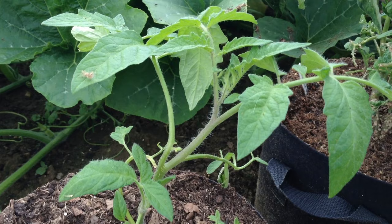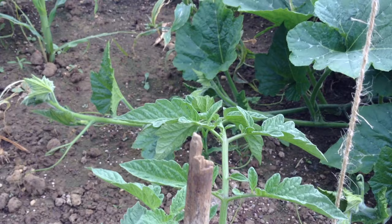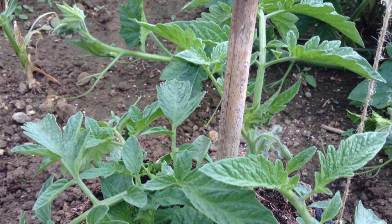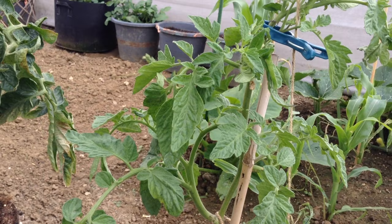I grew this from a sucker, and it's got its own little sucker now. I did have to take a lot of foliage off these tomatoes. They were gnarled and they were stunted. But thankfully some new growth happened. And I had to strip this one back almost bare. But I let the suckers grow so the plants could replace their dead foliage.